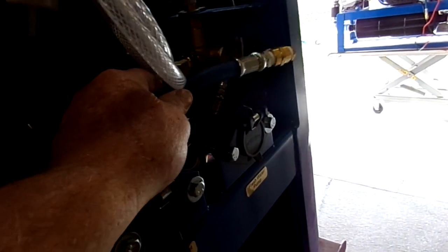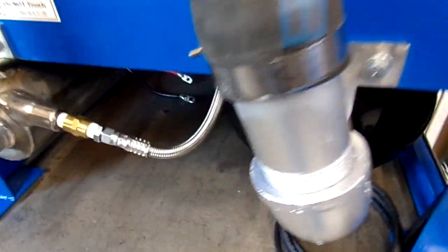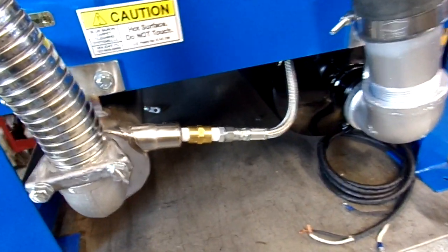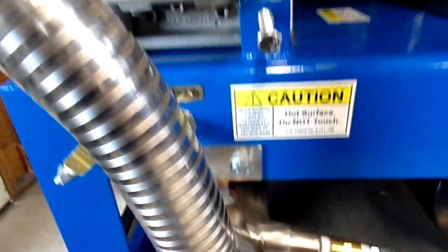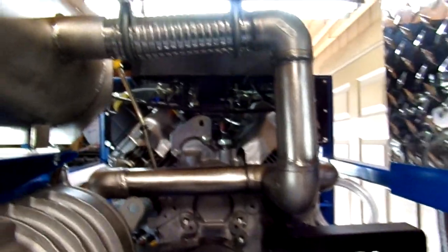You've got an oil drain right here for your Kohler engine. 37 horse big block. Look at that. Beautiful engine. Everything here is just maxed out quality. We've got our silencer to keep you within the guidelines of decibel ranges so you can do jobs in sensitive areas. You don't have to worry. Everything is solid stainless all the way around.